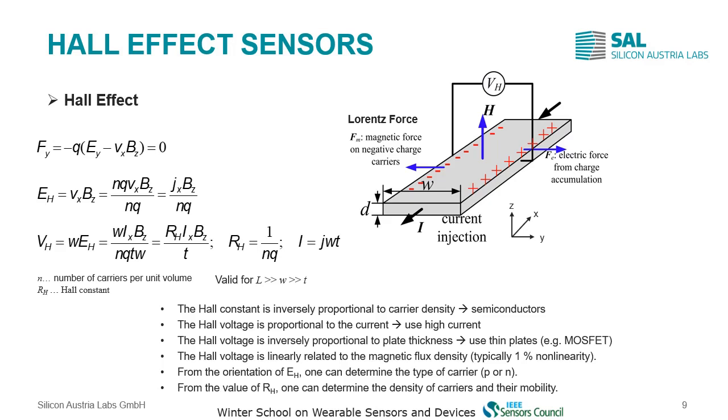Note also that because the Hall voltage is inversely proportional to the carrier density, semiconductors have a higher sensitivity than conductors. For instance, silicon has around 10,000 times higher sensitivity values than gold. And finally, from the orientation of the Hall field or Hall voltage, we can also determine the carrier type, whether it's a P or N type carrier.